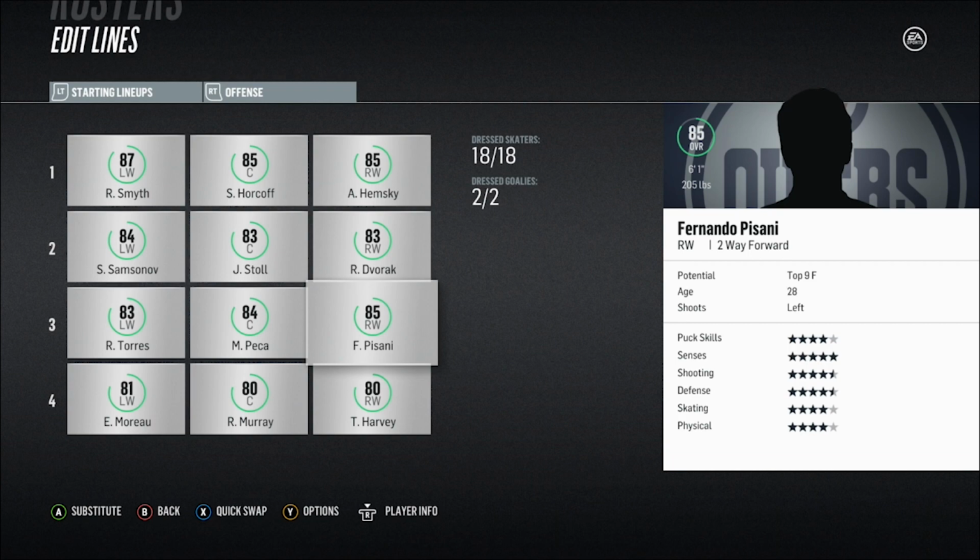Then we got Fernando Pisani, and as I said, Fernando Pisani was a hometown player. Being born in Edmonton, he took it upon himself to pot home 14 goals over the playoffs and a total of 20-something points, I think, or maybe it was 18 points. But he had 14 goals, including 5 game winners, one of them a shorthanded overtime winner to keep Edmonton off elimination against the Carolina Hurricanes. So he was a clutch player in the playoffs.